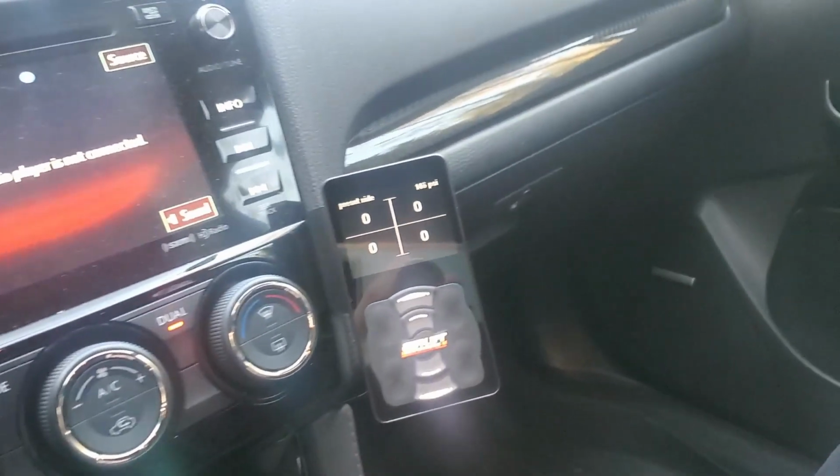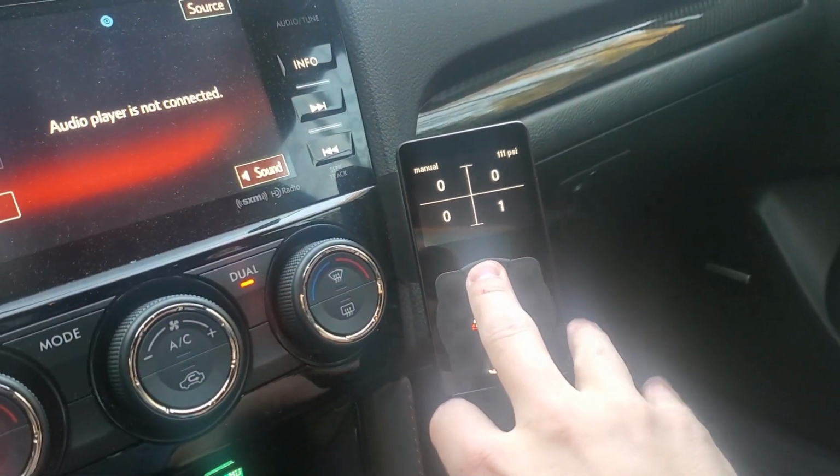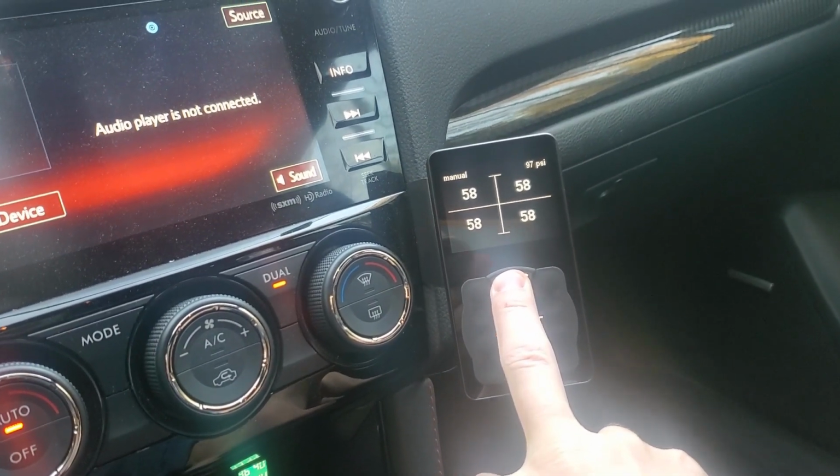But yeah, I just walked through a spider web. There's just junk everywhere. All right, let's get back to the car. All right, tank's full. Let's go for a drive.